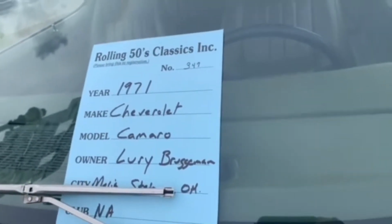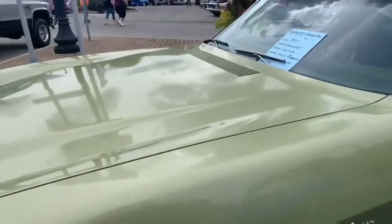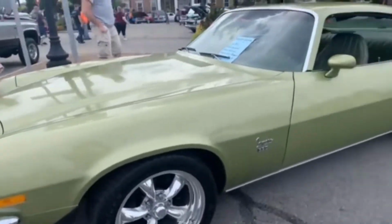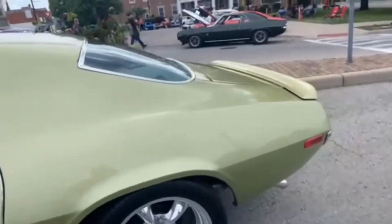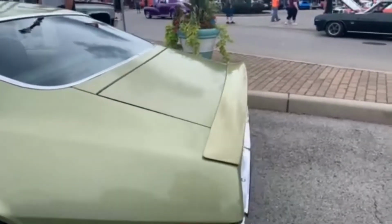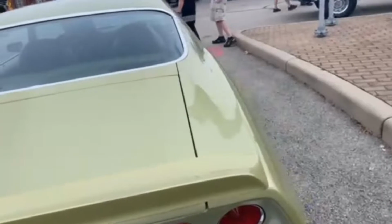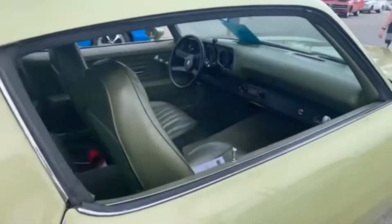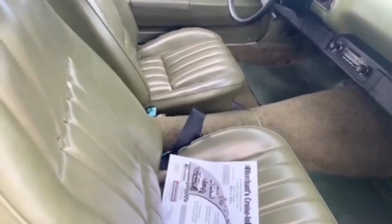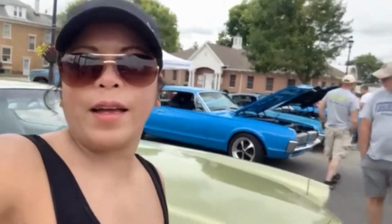This is Laurie Brogeman's 1971 Camaro Chevy. Since it was made, it has never changed the paint. This is the original paint. Also the interior is original. They never changed it since 1971. The owner is Laurie Brogeman.